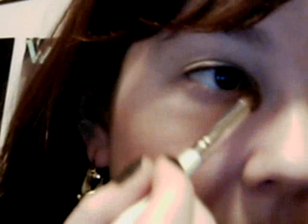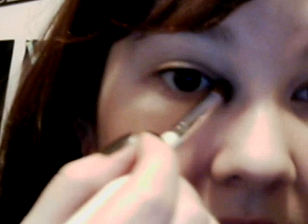And then for my highlight, again, I'm going to use this color. I'm just going to pop this right under the brow bones, right here. Go right under the brow bones and bring it down a little bit. You might want to pop a little bit right into the inner corner of the eye. This again will make your eyes look a lot brighter, bigger, make you look more awake. So just pop just a little bit. Any white color or shimmery color will really do the trick really well.